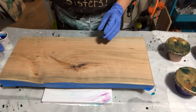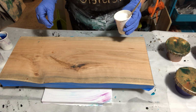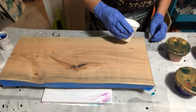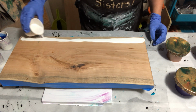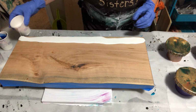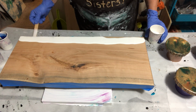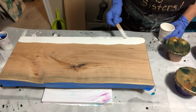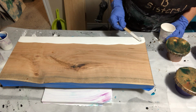Okay, so that's how we're going to do this. This is how I'm going to do this. I'm going to lay the snow down first, and it's going to be here at the bottom, and I'm going to just take my time with it. I've taped off this board along the sides and the edges, not underneath. This way, everything just runs off and the sides will stay nice and clean.